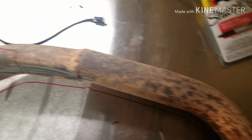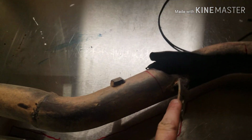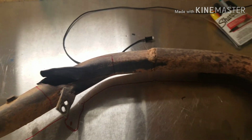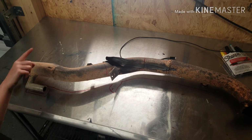Alright, so I made a little template on the table just so we can ensure that we don't twist up the exhaust. We get it marked at some key points, and we will ensure that the mid hanger is in the same spot, and just make sure that the overall shape is still the same. So we'll get to it.